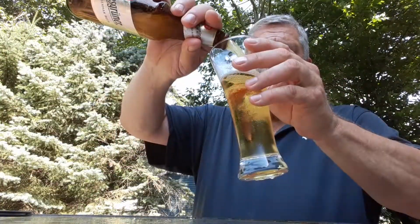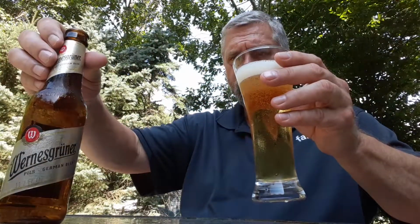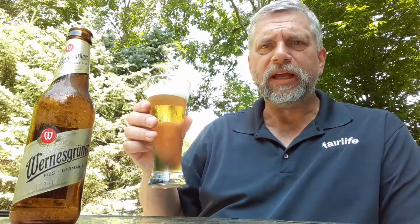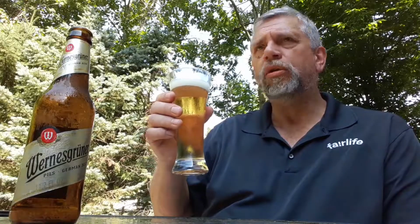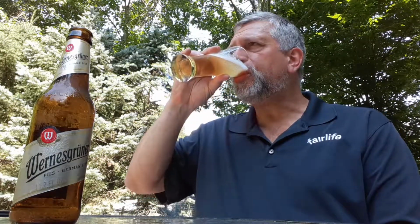But it is definitely a nice, clean, crisp, good, solid beer. Nice drinker. Kind of reminds you of maybe a Miller, maybe one of those Millers or Coors or something like that. But you can definitely tell that it's clean and crisp, and because it's from Germany, you know that there's no adjuncts in it. There's no corn or corn syrup.